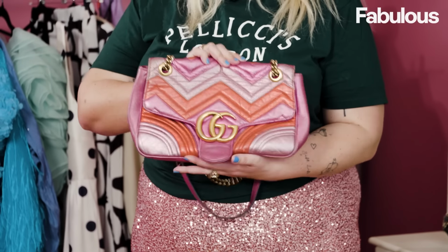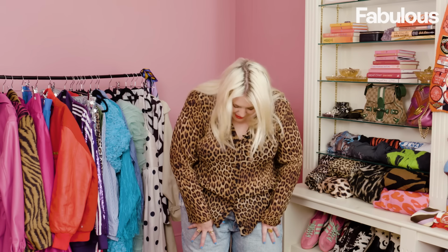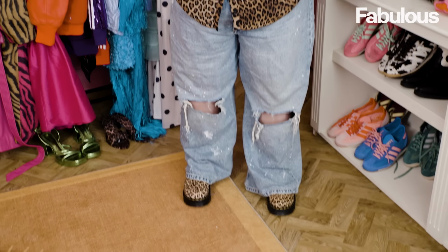So this is sort of like my day-to-day outfit. Obviously I've got a little sprinkle of leopard print. I've got these 90s inspired ripped baggy jeans and these leopard print Dr. Martens, which I am obsessed with.